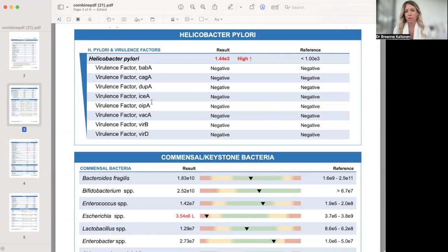pylori, the conventional therapy is triple therapy that involves the use of a proton pump inhibitor, so an acid-reducing medication, as well as antibiotics. Could she use it? Perhaps. But I think, if we look at the studies on mastigum, oil of oregano, bismuth salicylate, probiotics, and fiber, it's about 78% effective. And the treatment that I follow is based off of that study.